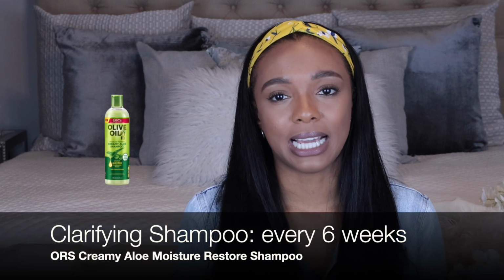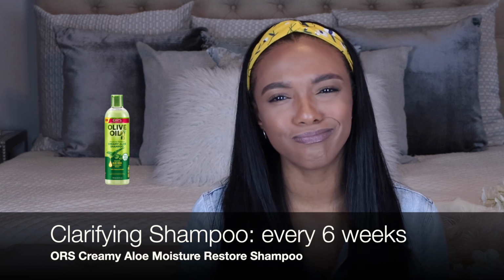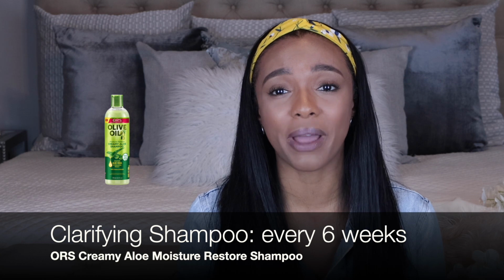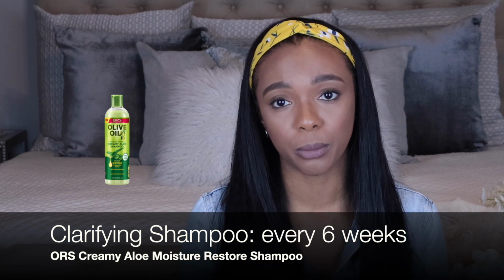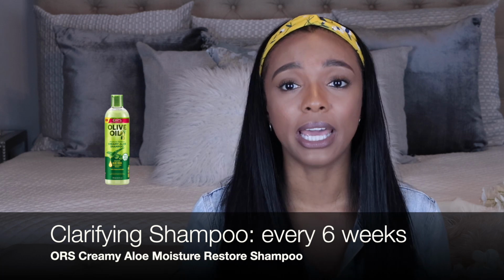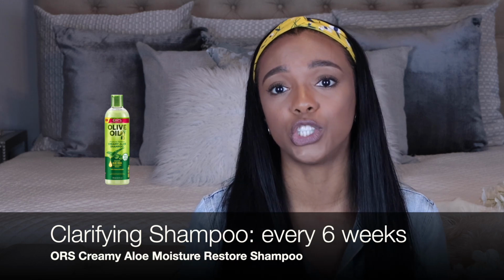Within the topic of cleansing, just about every 6 to 8, should probably be more like 6 weeks or so, I perform a clarifying wash. So I will use the ORS Creamy Aloe Shampoo. Now this is both a clarifying and neutralizing shampoo. It is strong enough to neutralize your relaxer. So that's telling you that it definitely really strips your hair.